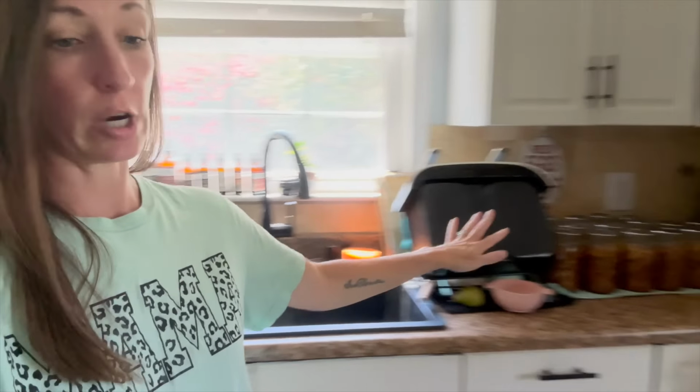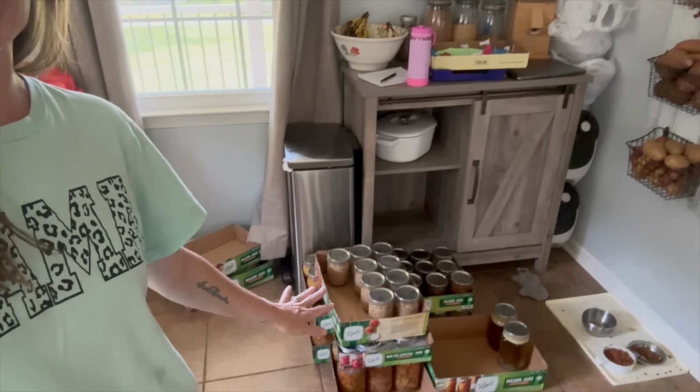When all this dries, I'm going to add it to this stack right here and get all of this taken downstairs. The kiddos are working on some chores. The next thing I'm going to do is come over here and go through these clothes that Everly got rid of, see what I want to keep for Layla, and see if there's anything I'd like to pass on to other people.